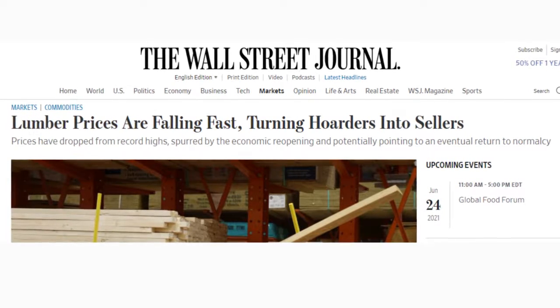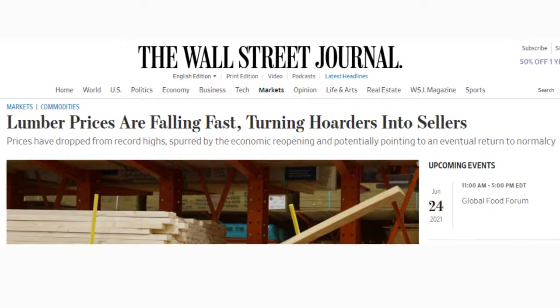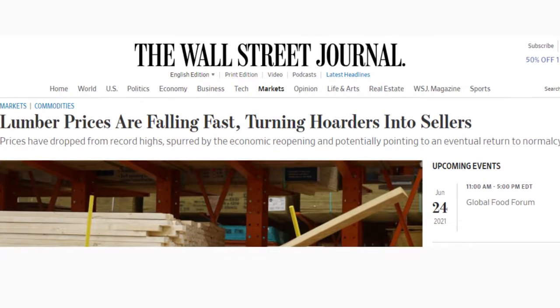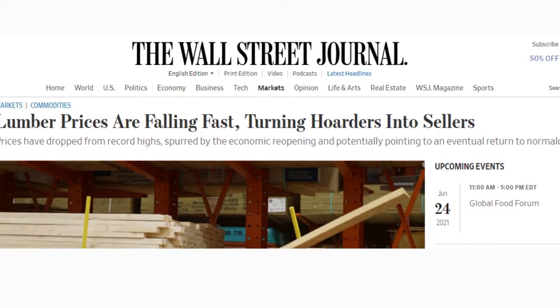Now, is this going to drop home values dramatically? More than likely not. This will probably just lend itself to a more stabilizing trend whenever you're buying a new home. But this is just looking on the upside. A couple of other factors to take note of.